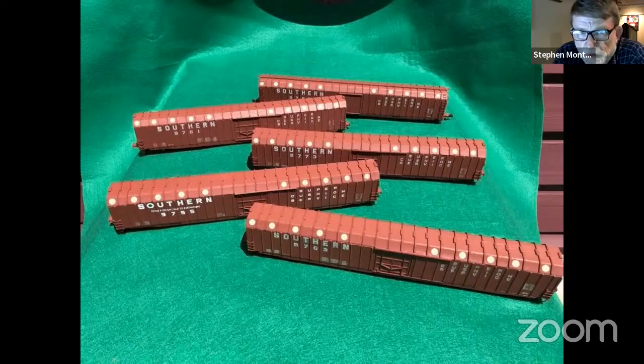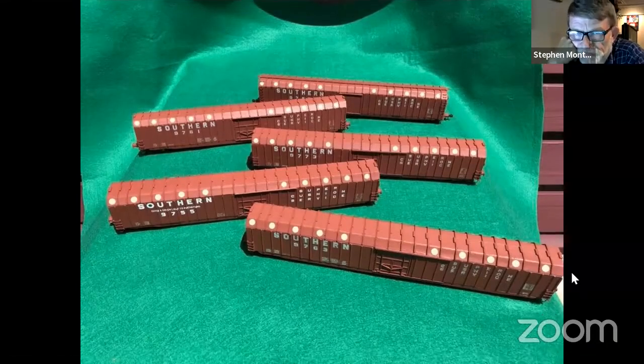Well, they had to kind of tinker with them, but they were very long, like 89 foot long. And they replaced the roll-up doors with the plug doors. And they eventually found use down in Kentucky hauling hay and feed. But they were very long at the time. I have built a total of 7 of those.